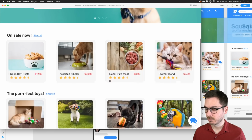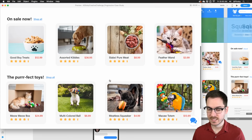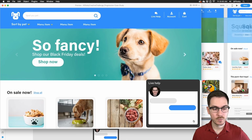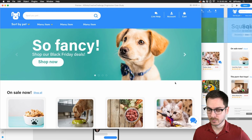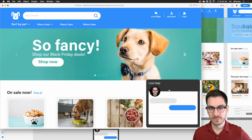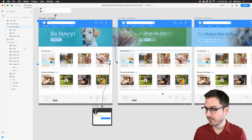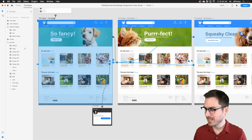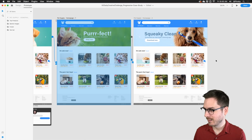All right, so now I can scroll down, I can see all the elements that we've been designing over the last few days, and now I can click on the Live Help button, and it's gonna slide up our chat widget, and all I have to do is just click on it again to slide it back down. And that looks pretty fancy, right? And I can just do the exact same thing from all the other artboards. And what's cool, I believe this works, right? So let me delete this and let me delete this.